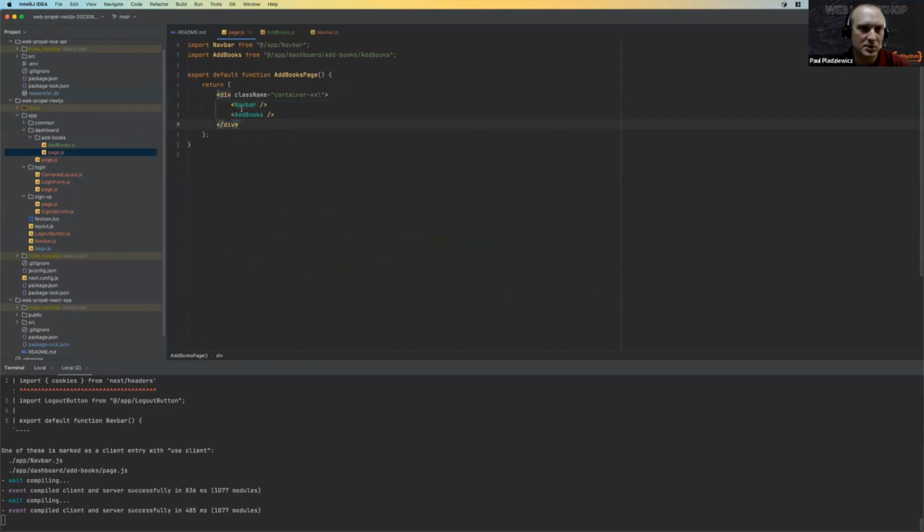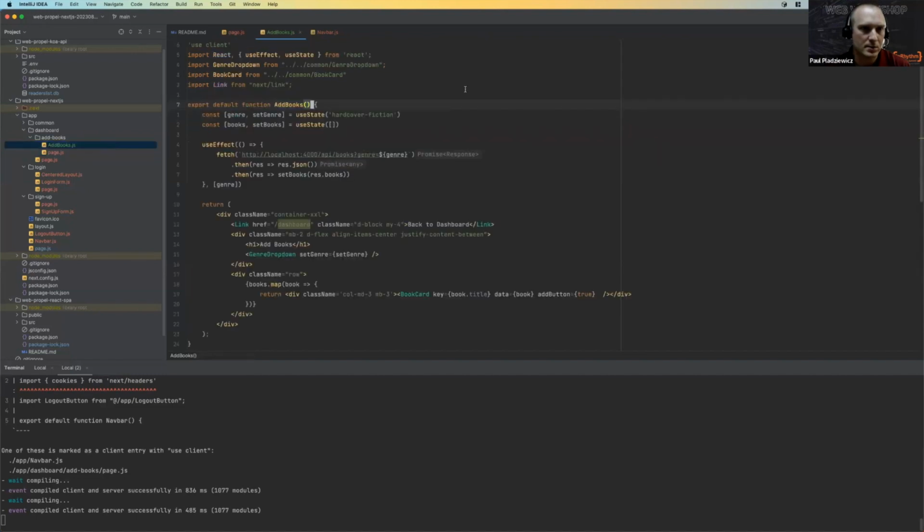So the page will just have these components side by side. This is a server component, this is a client, and I had to separate the code so that the use client component is by itself without any server components within. Like I mentioned, a little change of thinking of how we're gonna put the app together.